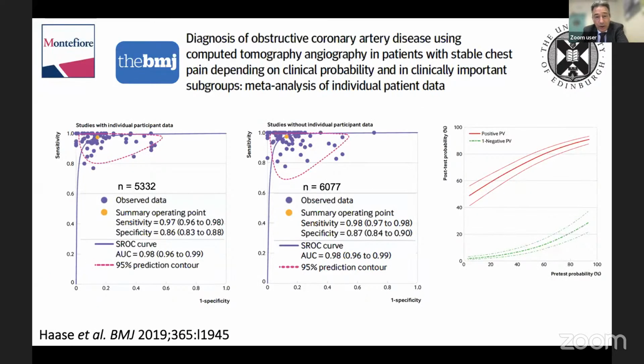Indeed, this is an individual patient data meta-analysis done by Marc Dewey's group in Berlin. We contributed a significant 10% proportion of this data, showing that CT scanning is incredibly sensitive for the identification of obstructive coronary disease. Specificity is slightly less so, of course, because of calcium blooming and other challenges of assessing whether it's truly obstructive or not. And if you show the same invasive coronary angiogram to two cardiologists, you'll get a different opinion as to whether it's obstructive or not. But these levels of sensitivity and specificity are pretty hard to beat, and even PET would struggle to do any better than that, particularly on the sensitivity.